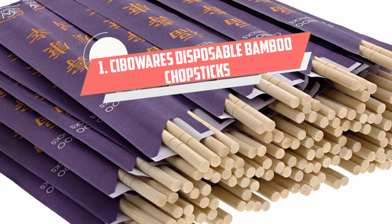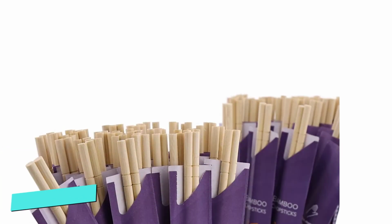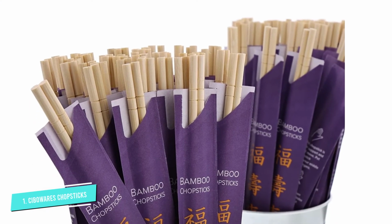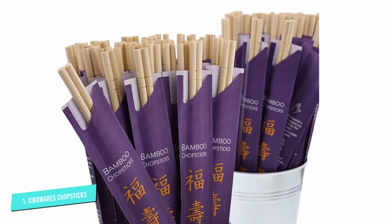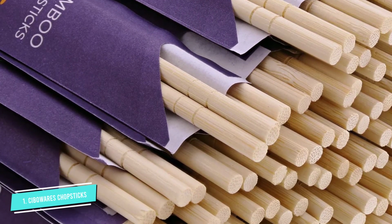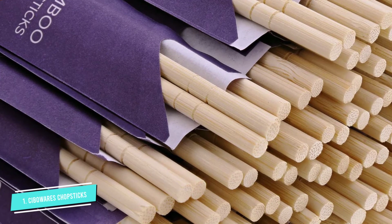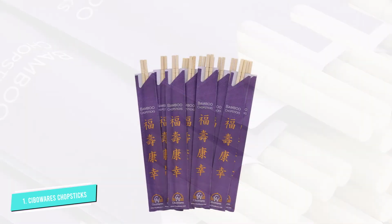Number 1. CiboWares Disposable Bamboo. These bamboo chopsticks by CiboWares are a convenient option for parties, picnics, and packed lunches. You won't need to worry about splintering when breaking them apart, as each pair comes already separated and wrapped in a paper sleeve that also has usage instructions, a fun feature for beginners.